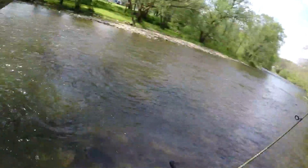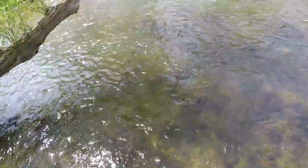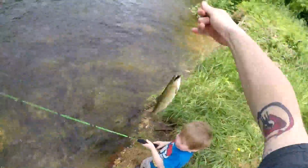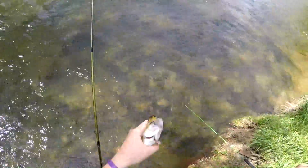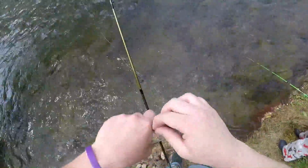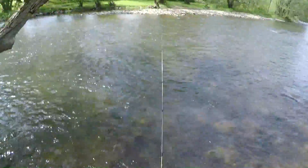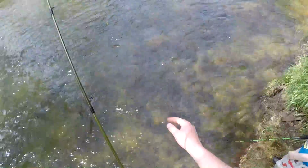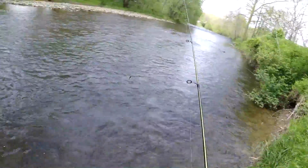Oh, careful, buddy. All right. There we go. Woo! That one got it. Hey buddy, hold on. I'm gonna let you go. Another, oh, there he goes. Gonna say another nice rainbow trout. He had other plans. Okay.